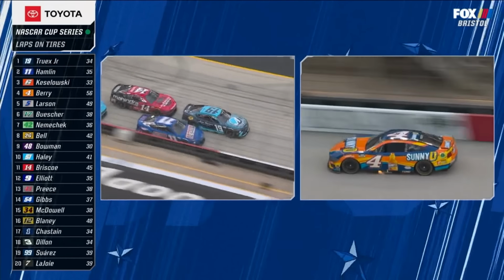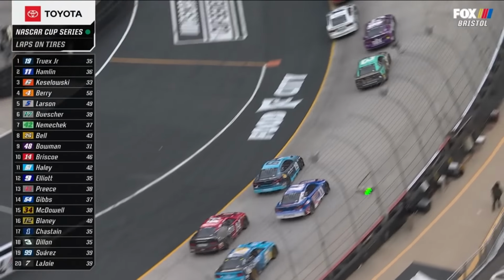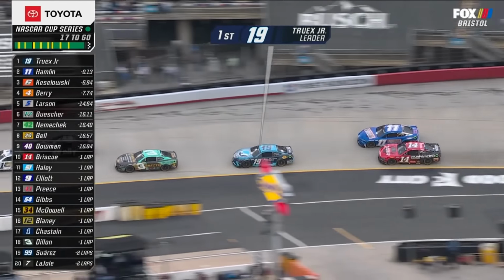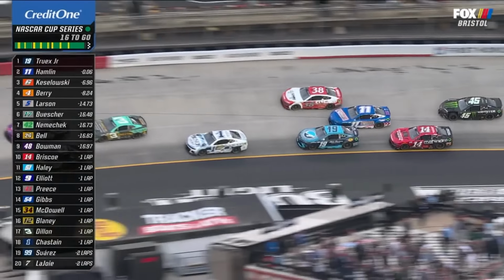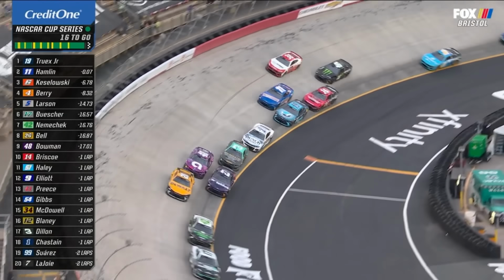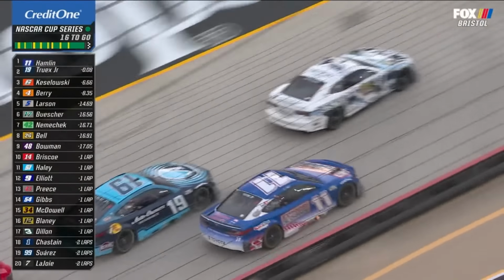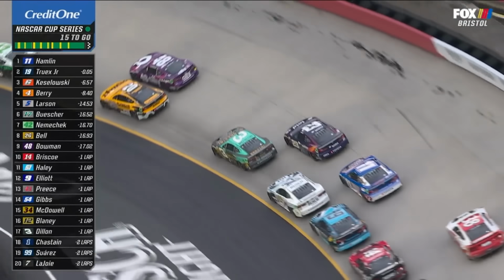Doing a really good job here. Got to pass for the lead. That's exactly what happened. They got together in front of Denny, slipped up. He had to make an adjustment. Boom, Truex takes the lead. Here, 2 wide, right in front of them. Denny Hamlin back to the outside. And it's going to come at the most ill-handling part of the run, and it's going to be worse for the guys in front of them than it is for them.